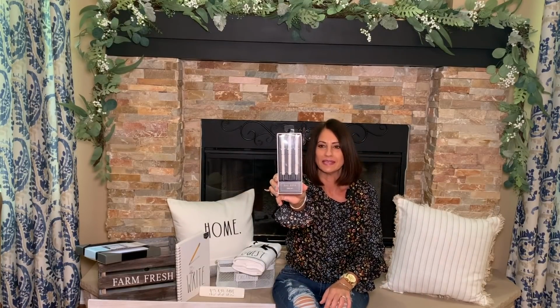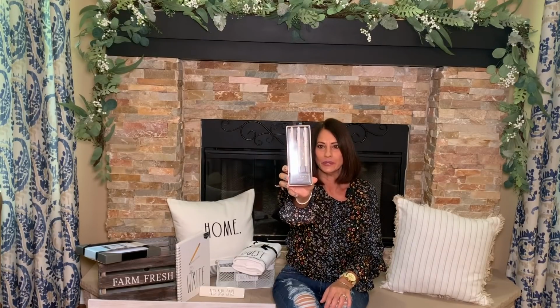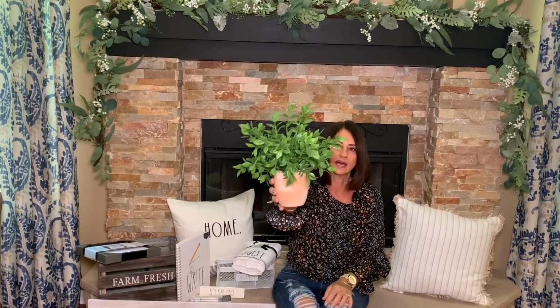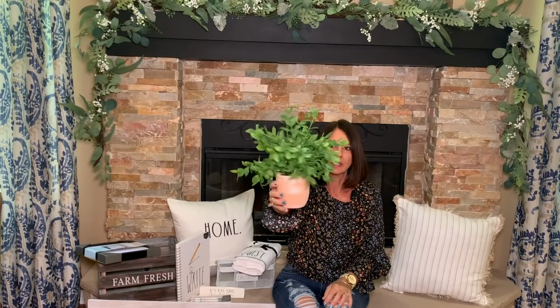And let's see. Can't have an office without having some Rae Dunn pens. These are priced at $7.99. They say write, create, and edit. I thought that was really cute. So I have some pens for my office. And then I picked up some greenery. This little pot here, this is priced $6.99. And this will go in the office.